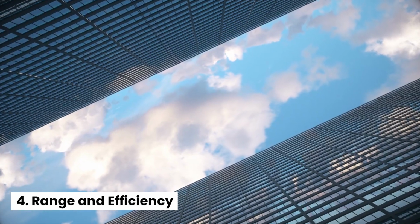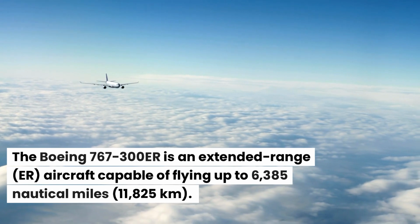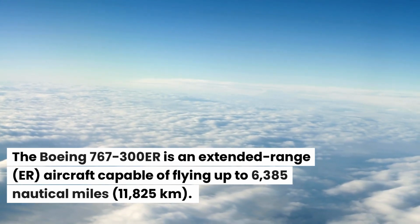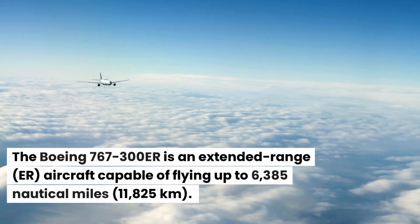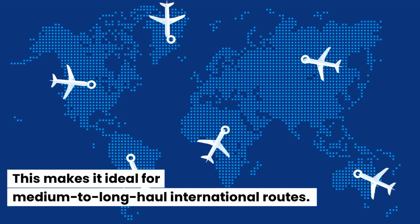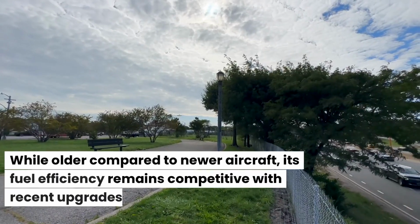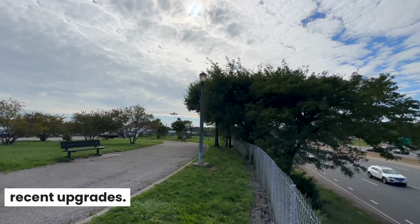4. Range and efficiency. The Boeing 767-300ER is an extended range aircraft capable of flying up to 6,385 nautical miles, 11,825 kilometers. This makes it ideal for medium to long-haul international routes. While older compared to newer aircraft, its fuel efficiency remains competitive with recent upgrades.